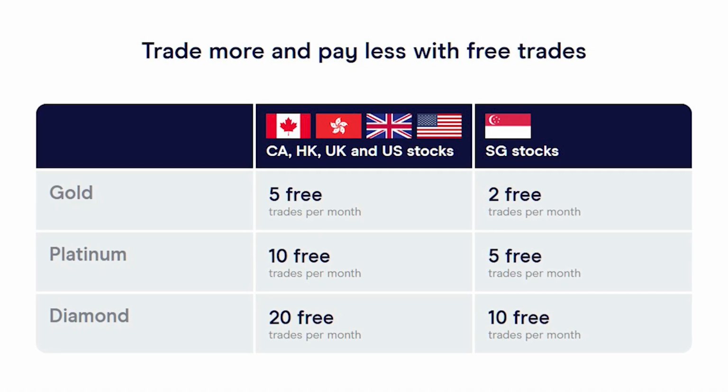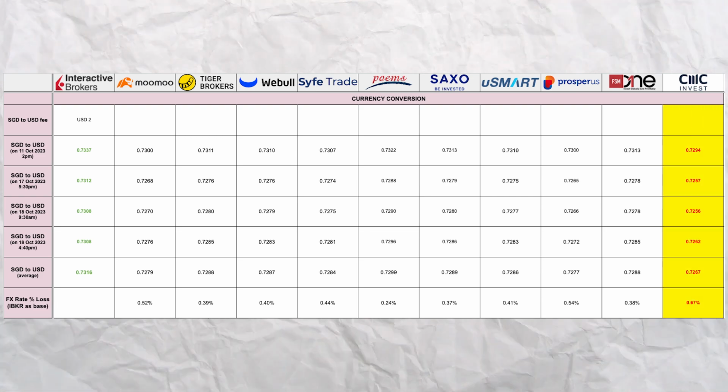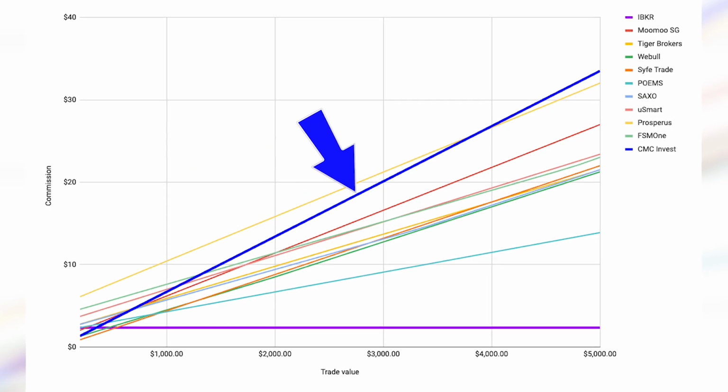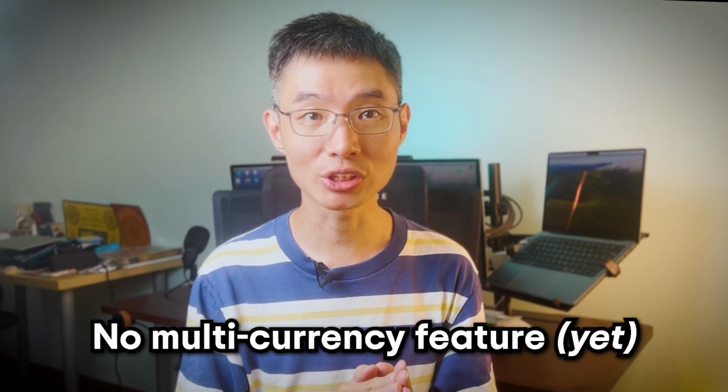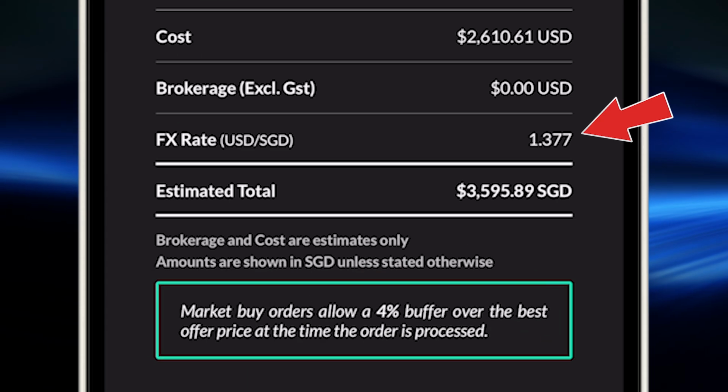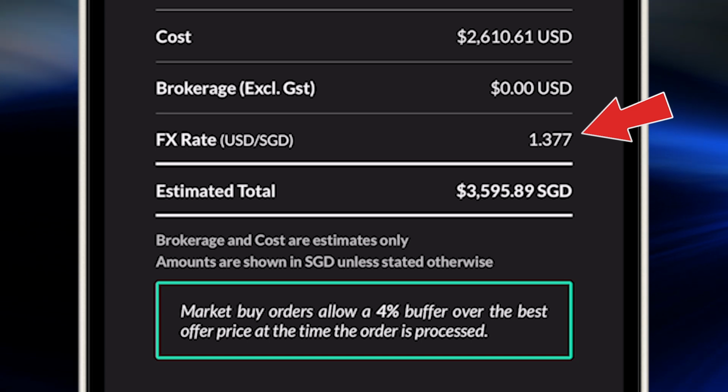Okay, here are my thoughts on this. While CMC Invest offers zero commission free trades, its forex spread is unfortunately quite large, and you will still end up paying a higher fee for your overseas trades. On top of that, there's no multi-currency feature in CMC Invest right now. So whenever you buy a US stock, they will automatically convert your SGD into USD.